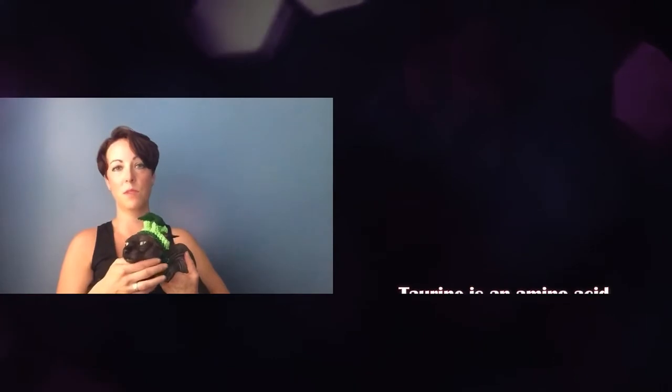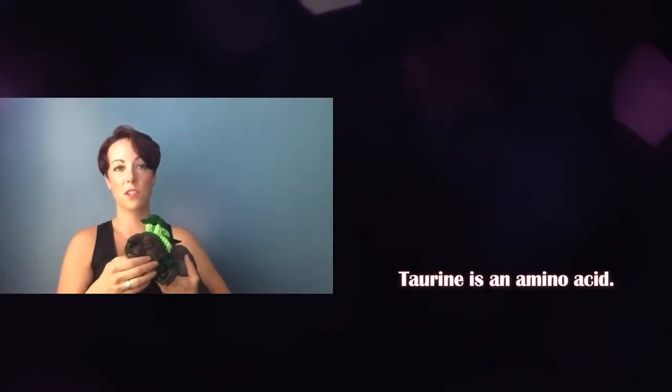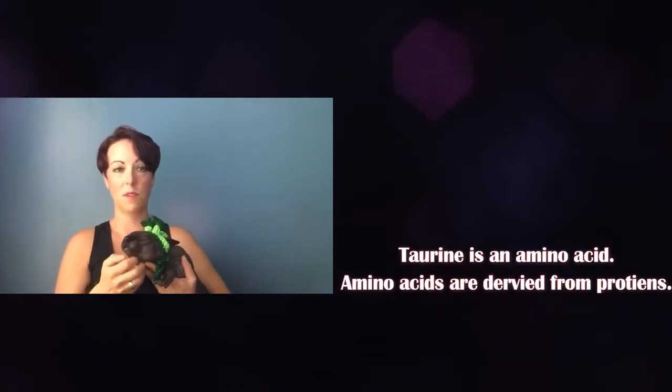So taurine is a type of amino acid, and amino acids form the main constituents of all proteins. Taurine is exclusively found in animal-based proteins. It's critical for normal digestion, vision, heart muscle function, pregnancy, fetal development, and to maintain a healthy immune system.